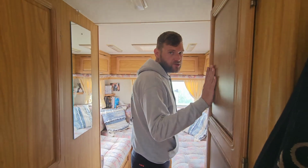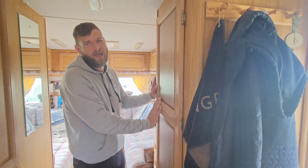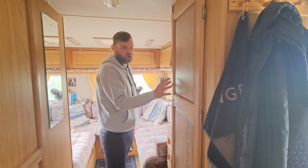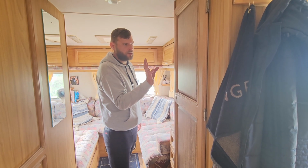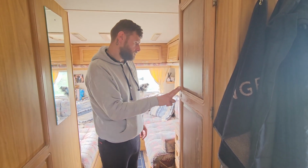So then we have this, which is obviously our wardrobe. In our wardrobe, I'm not going to show you because it's an absolute mess, but in our wardrobe obviously we have a few bits hung up, but it's mainly a storage unit. So it has our diesel heater tank and everything's in there. Also like outboard games and a couple of clothes and big winter clothes.